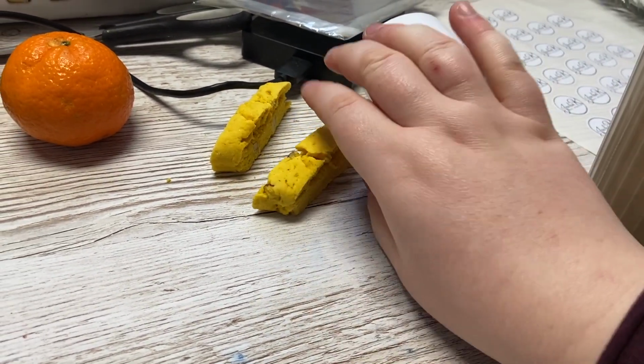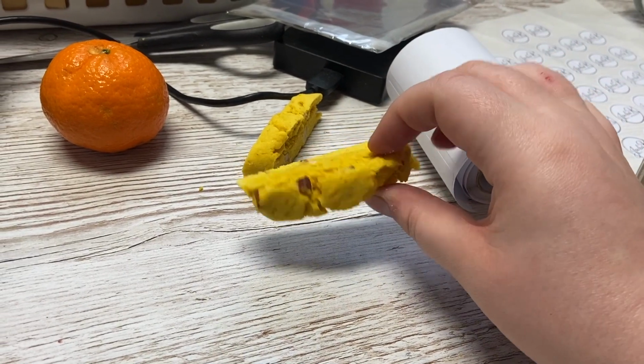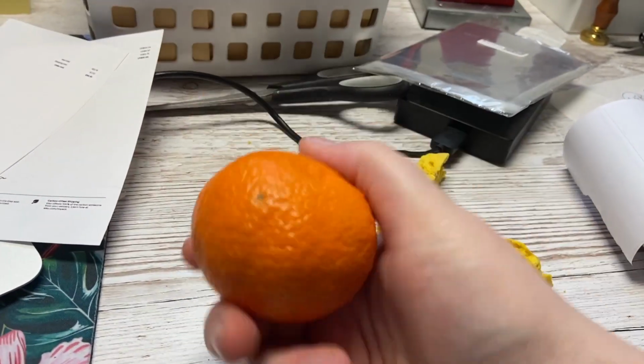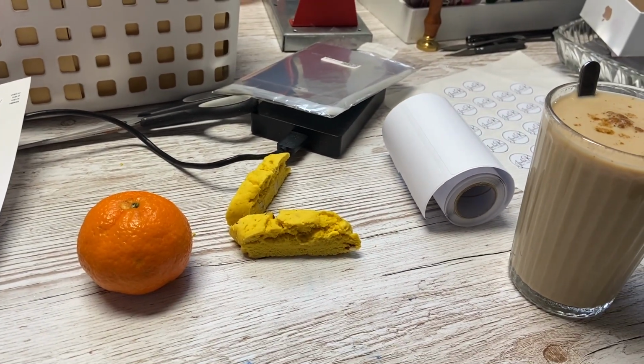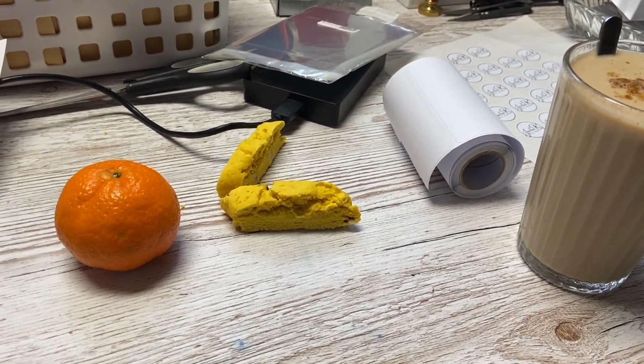And then I took a few of these. I baked these for Christmas. They are biscotti with saffron, and then a clementine. So yeah, that was my exciting update.